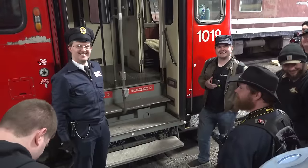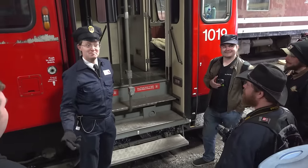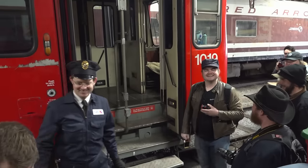So if this is a U2 car, does that mean it runs where the streets have no name? Quite possibly. Somebody hit him with a line. Yeah, I missed. What else is new?